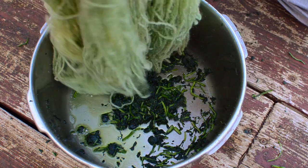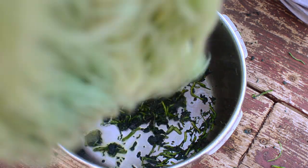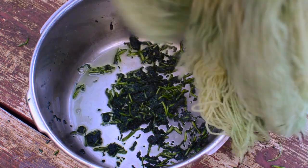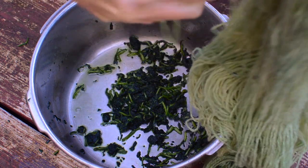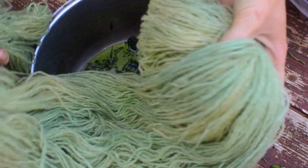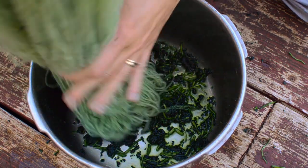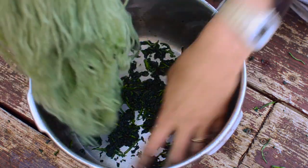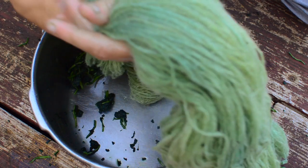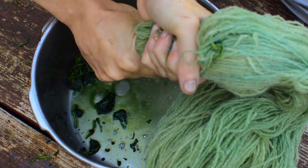Okay, I've got a lot of green in here. Changing my mind. I'm going to squeeze these out in here and then see if I can apply the colour more evenly. So you can see the colour of the yarn there. That's not showing up particularly well. It is a beautiful green. Squeezing like this seems to be doing a fairly nice job of distributing colour along the length of the skein.